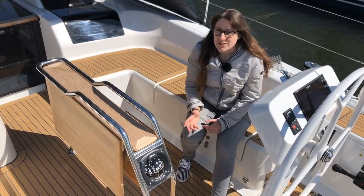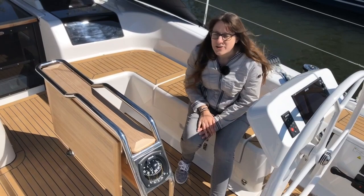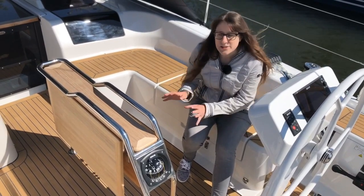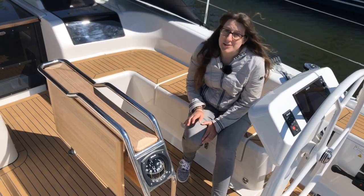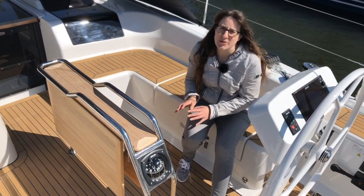What you can also decide to have, but what we don't have here, is an additional fridge, which will be installed into the cockpit table as well. So if you decide to have your drinks really nice and cold at all times, you can also decide to have that done.